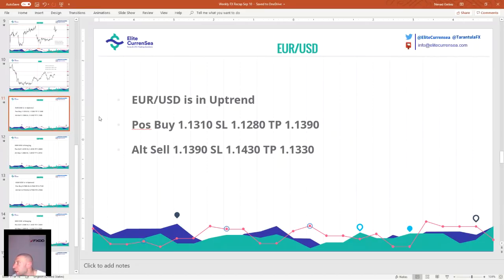So this is the euro dollar, and euro dollar could actually, just give me a few seconds. I will show you the euro dollar.